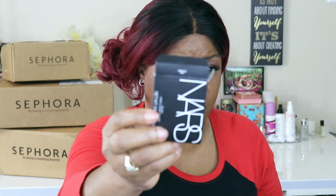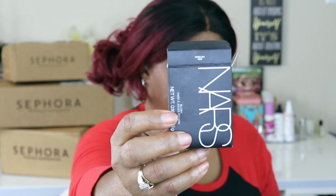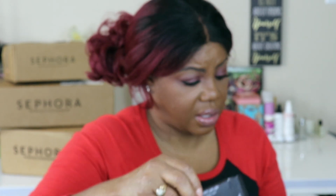Pretty good. Pretty good. Let's see which blush I got. Hopefully I didn't get a shade that, you know, I can't wear. I just love the way NARS packaging feels. Oh, okay. I got a shade that works. This says it's in Angelica. That's what it says. Angelica. And this is a pretty, pretty shade.